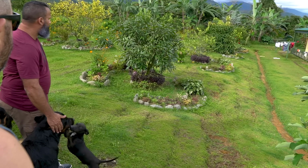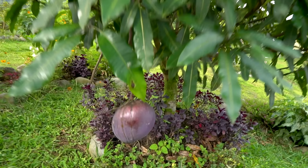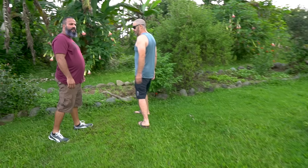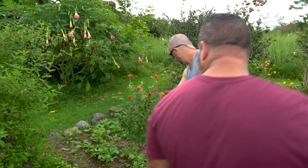Obviously you can see the aesthetic beauty and care that he puts into the design of all these different microsystems here. Well, let's give some mango love. Costa Rican mango. What do you think about that? Oh, we ain't playing. Yeah, so we got mints over here, different herbs, some Suriname cherry. These are perennial peppers. This is perennial oregano. Flowers. What do we got here in the ground? Mustard and radish.